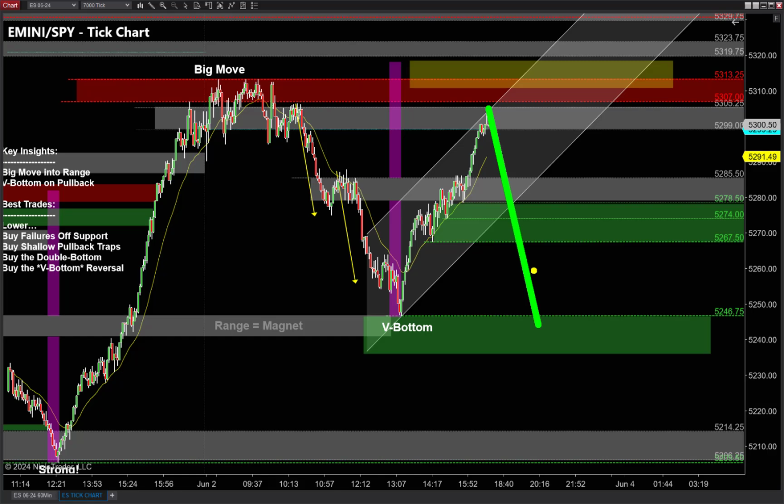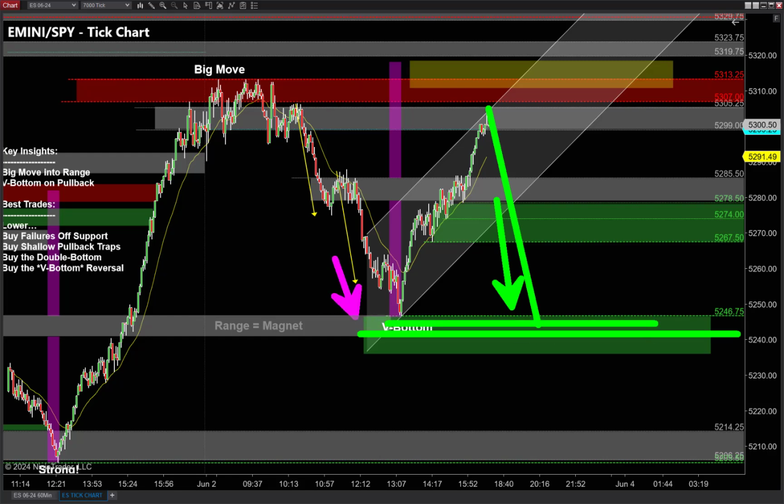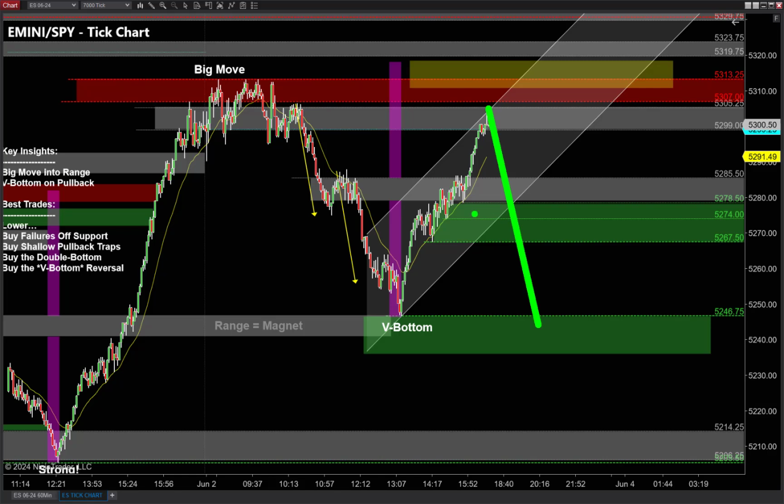Now watch closely. If we wind up going all the way back and taking out that low, which would not surprise anybody right now because of the strength, that V bottom. If we run all the way back to that low, now remember, momentum is going to be very bearish at that point. So in these situations, this is what we look for, what's called a two-try failure.